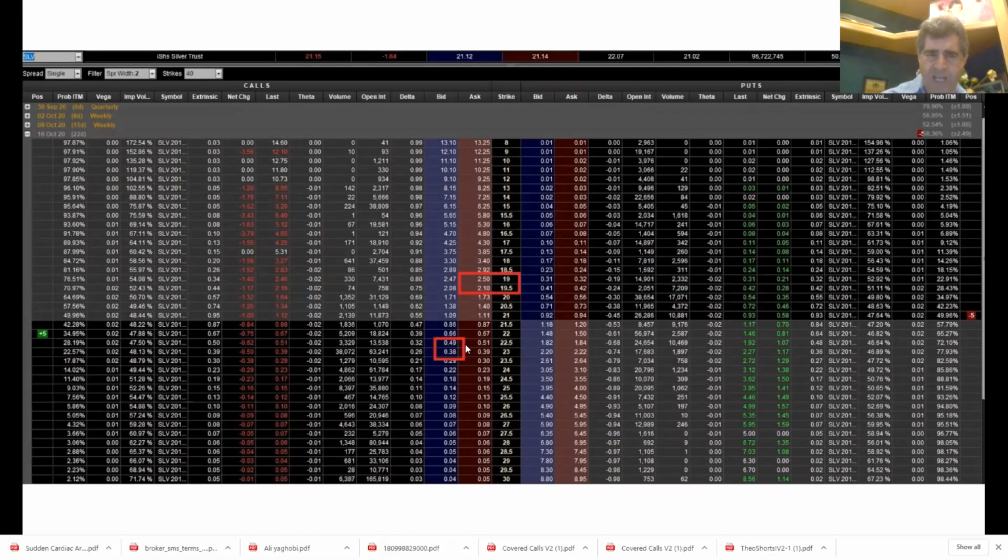So in reality, you can see the number of open interest. This is a very liquid account. So to just summarize everything, this is very liquid. There's a lot of open interest. There is a very narrow spread.